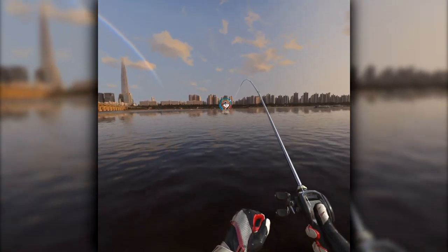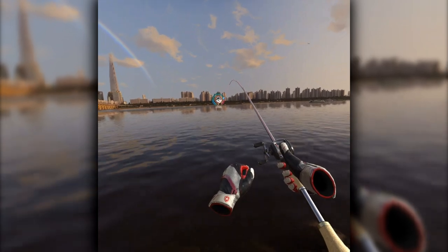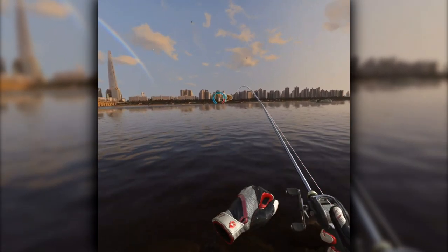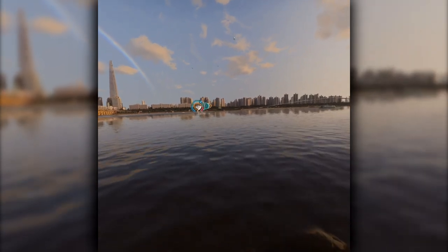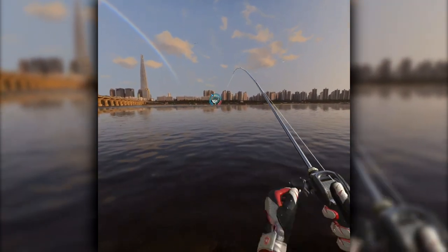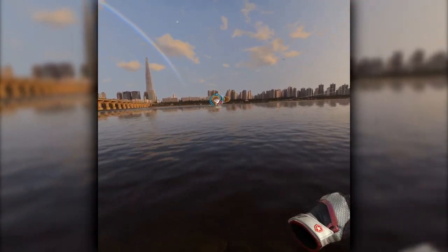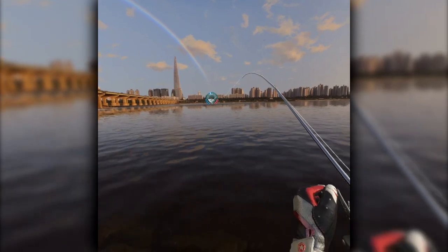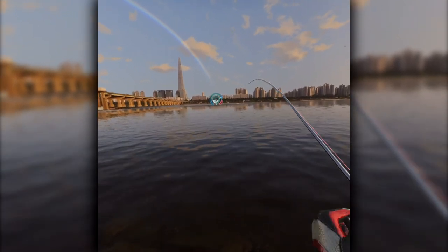Oh, it's a big one. He's taking lots of line. Yes. Okay, here we go. Reel it in. Okay, this is going to be an epic fight. I don't know if I can actually catch him or not. Ooh. Okay, line tip up. Okay, we're going to keep reeling. Oh, here we go. Keep the pressure on. We got this. This is gonna be a long fight. He's not coming in very good.